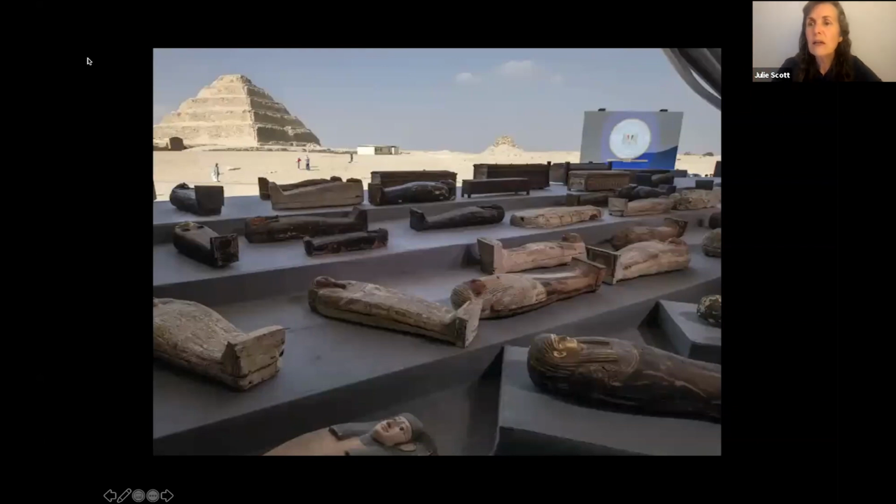Everybody so wanted to be close to where Zoser had been buried. Once this area became popular again, this was thousands of years later. It was much later. Many of the items are, instead of being from 2600 BCE, from 500 or 600 BCE. So it was very popular to be buried here. And instead of an individual tomb for every person, it was a mega tomb.